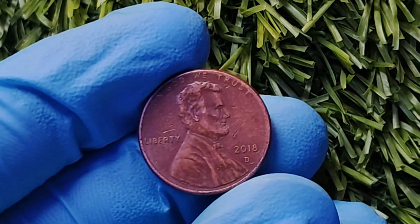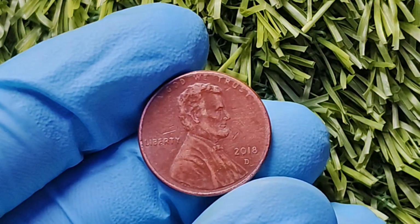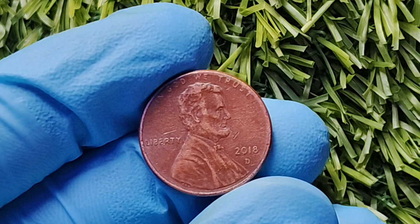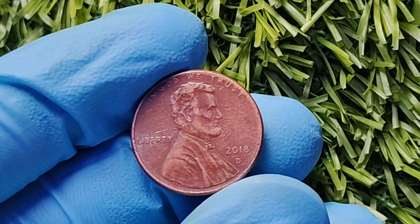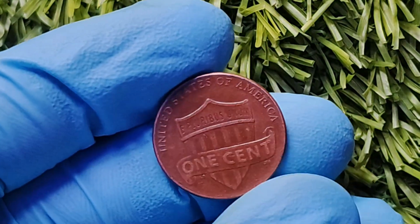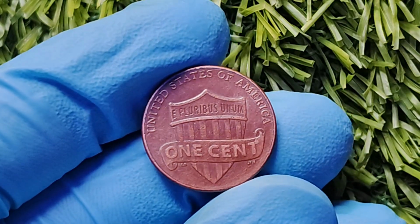Alright, folks, that's the 2018 D Lincoln penny worth $1.6 million. It's living proof that valuable coins are still out there, waiting to be discovered. So, the next time you get change at a store, don't ignore those pennies. That little copper coin could be your ticket to financial freedom.